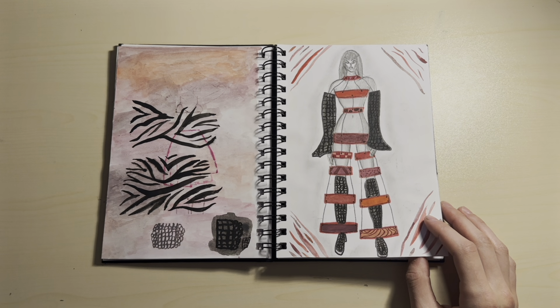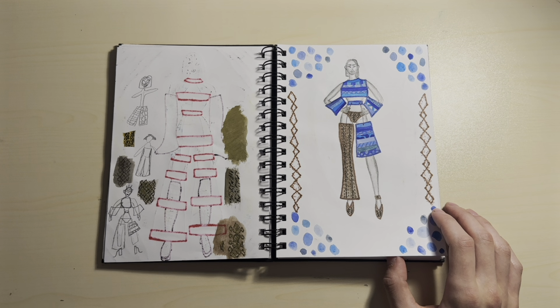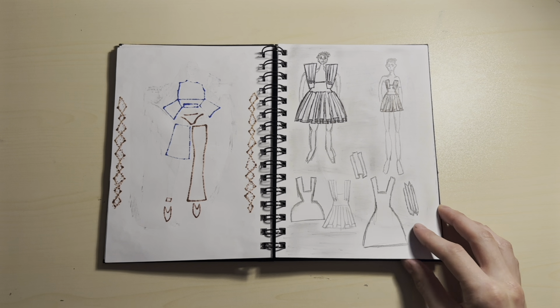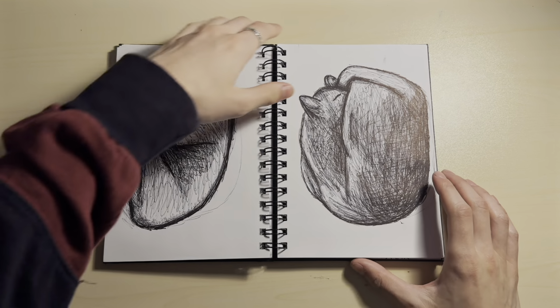I quite like this stuff though. Not this one, I don't like this one. This one's okay. It's not my favourite, but I like the first one. It's just some sketches. I don't know what this was. Just doing more dresses, but it's awful. And then this was my cat.